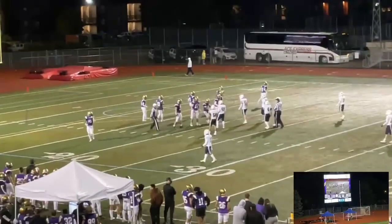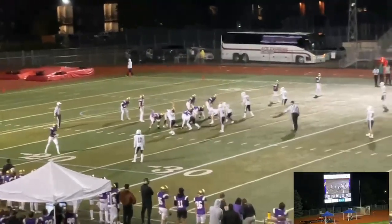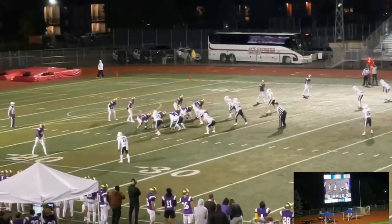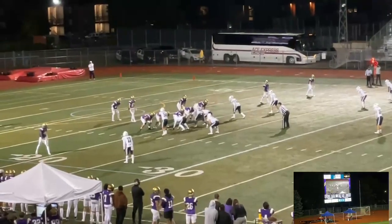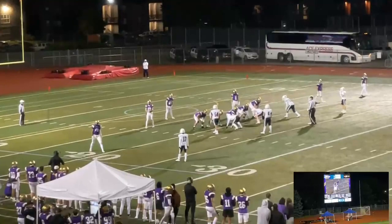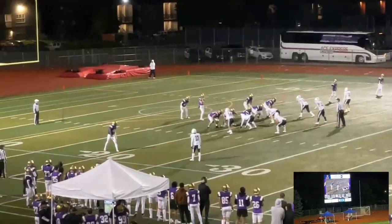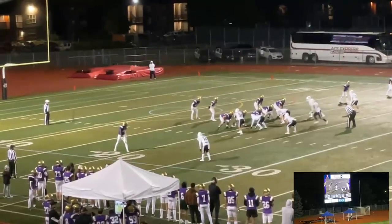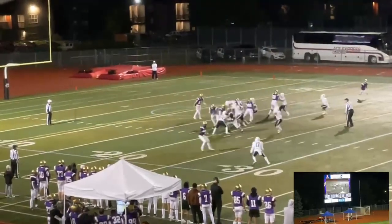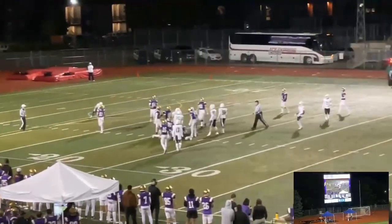Lambkins break huddle. Twins to the left. H back. Cottingham on the right. Looking to blitz. Cranford didn't like it. Took a step out. Got a different play. Here comes the blitz. Handoff up the gut. Cuts back. It's going to be bottled up. Maybe again a yard.